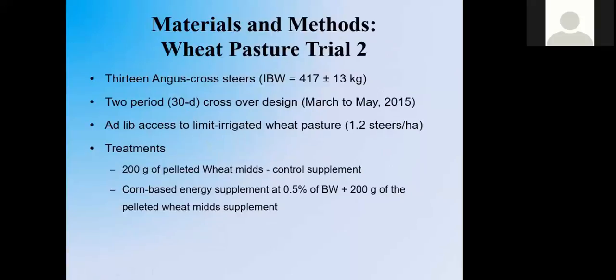In this study, we used 13 Angus crossbred steers that weighed about 400 kilograms. We used a 2-period crossover design. Each period was about 30 days in length. Animals had ad lib access to limitedly irrigated wheat pasture, and I think this was irrigated to help get it up, and that was the only irrigation. We had 1.2 steers per hectare that averaged during the trial.